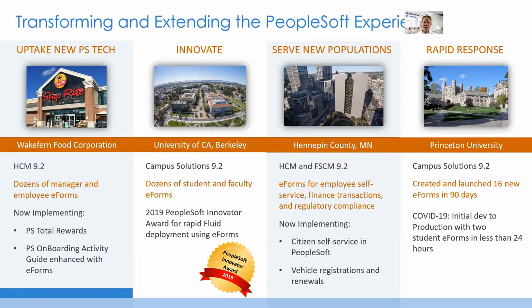So this is just a quick snapshot of some of the organizations that have used GT eForms to really deliver some cool functionality and truly innovate within their organizations, extending their PeopleSoft applications to do things that the system never intended to do. So it's very exciting to see what organizations are doing with GT eForms for any kind of online custom automation, employee self-service, manager self-service, supplier self-service, all of those things.